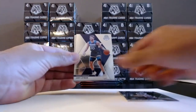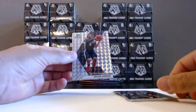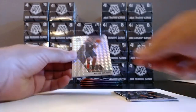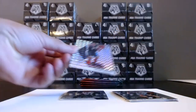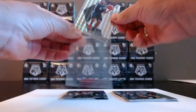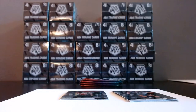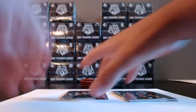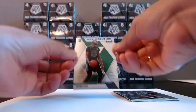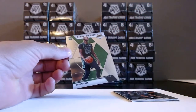Marvin, Jake Layman. We have a silver wave for the Spurs, Mosaic Keldon Johnson. Wow. Congrats, Spurs. That's a nice card. That's a beautiful card. We have for the Boston Celtics, Tacko Fall, NBA debut.